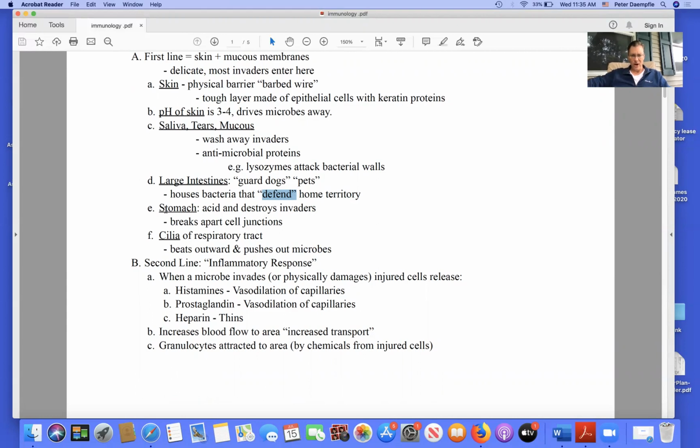Stomach, very acidic. You want an acidic stomach to destroy invaders that come in. The food we eat is filled with bacteria. It's just objects around. You eat a piece of bread, there are bacteria and things that are on there. The stomach acid destroys, breaks apart cell junctions of these invaders. Very important in protecting our body.